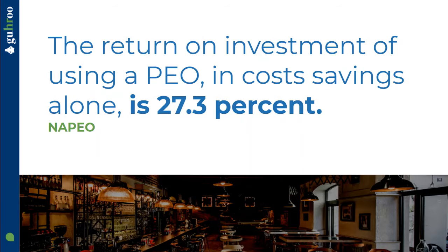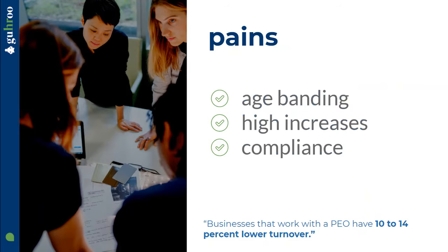The return on investment of using a PEO in cost savings alone is 27.3%. And that does not even account for some of the other things that I've already mentioned when you start to look at increased employee retention, increased employee engagement, the administrative burden removed from you and your team. Let's take a look at some of the pains that we're helping our clients to solve.